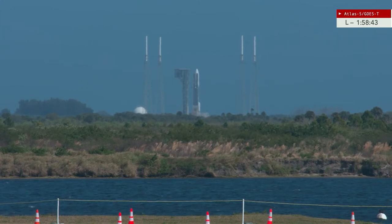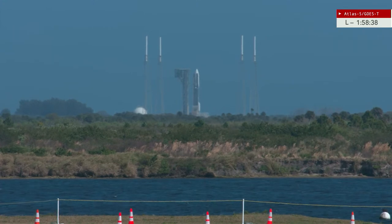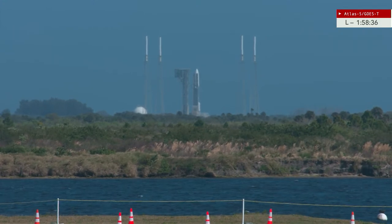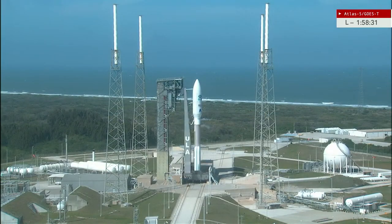Now less than 2 hours remaining until the opening of today's launch window at 4:38 p.m. Eastern Standard Time. That's 2138 UTC. That's about an hour, 58 minutes, and 30 seconds away.